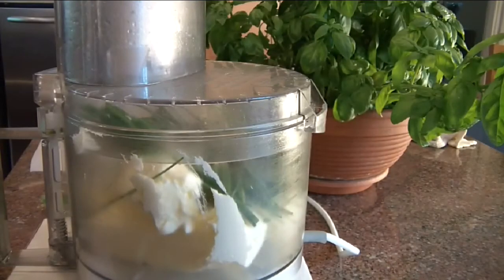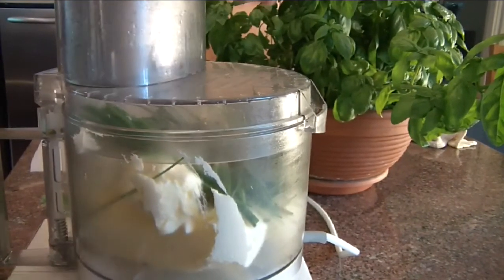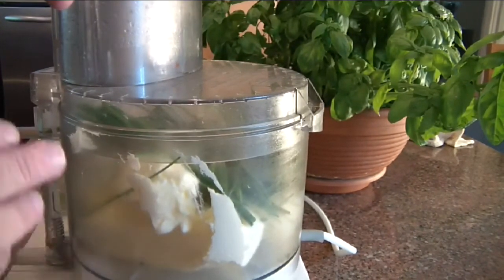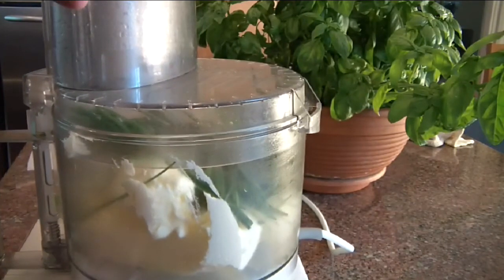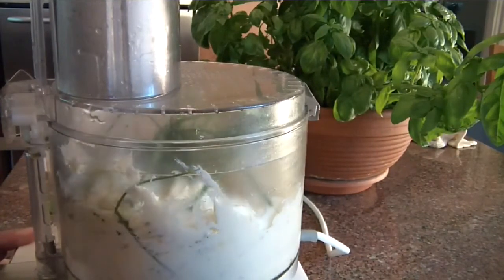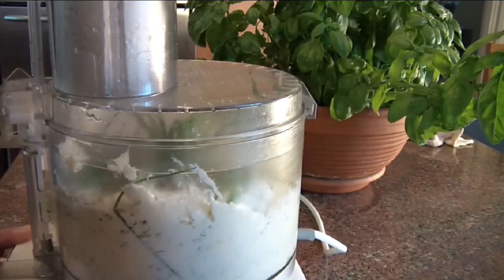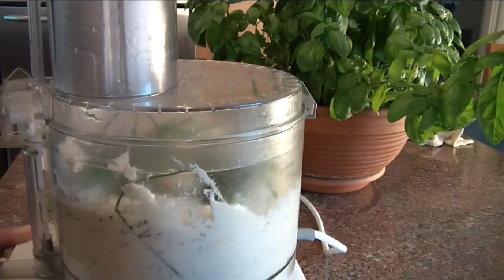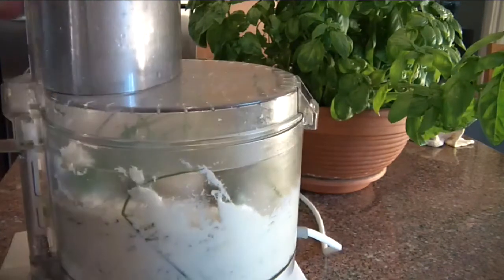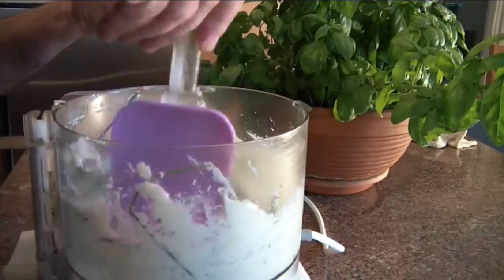Okay, time for basil butter. Again, very straightforward. We're going to protect the basil by adding it last. We have all of our ingredients in the machine already. It's ready to rock and roll. The butter is at room temperature and soft. Here we go. Now we push it down, so the blade has better contact.